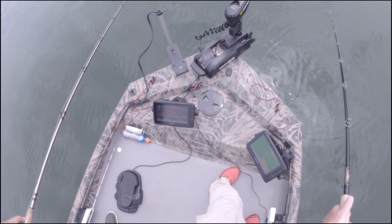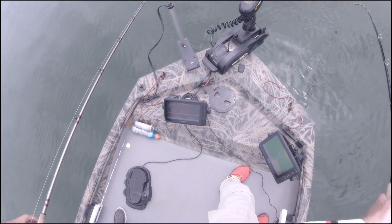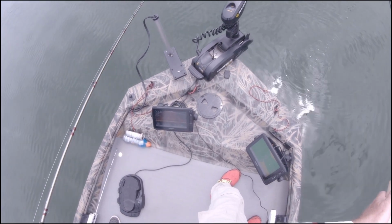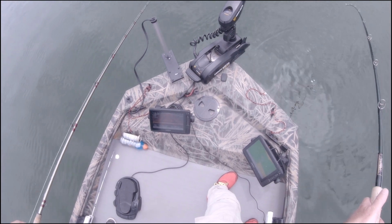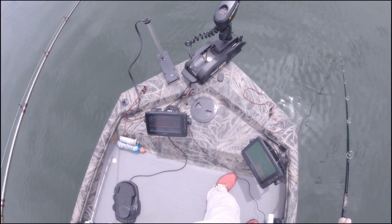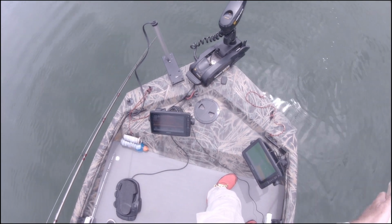Damn. That's just annoying right there. He's right there to your left. I'm trying to do something to trigger a bite. I'm giving a little pop. Not the same. Pop, not the same.